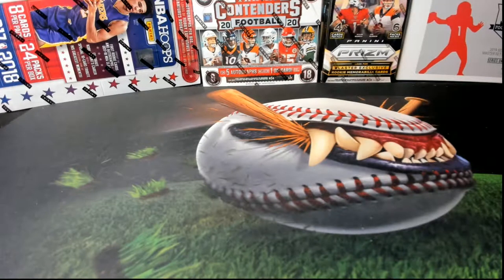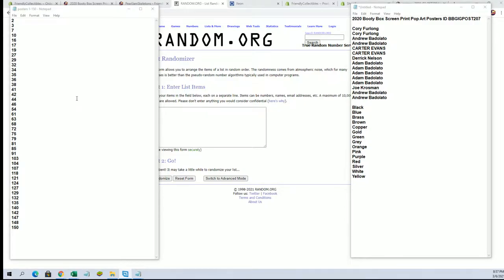All right, guys, this is Booty Box Screen Print Pop Art Posters, number 207. Look at ya. And look out. Here we go, guys. Let's screen share and break. Let's randomize here for our tube number, 2 through 150.